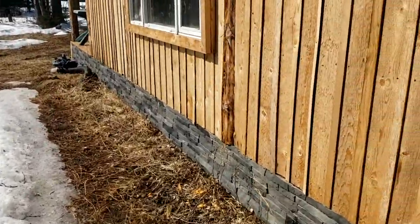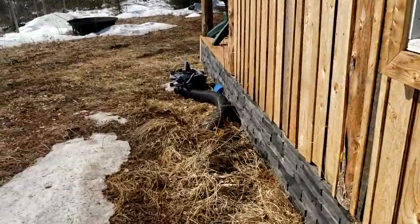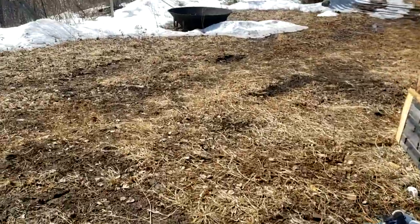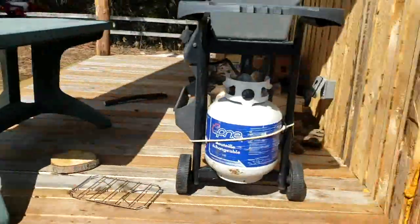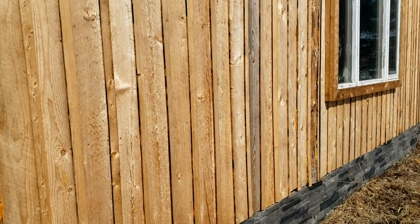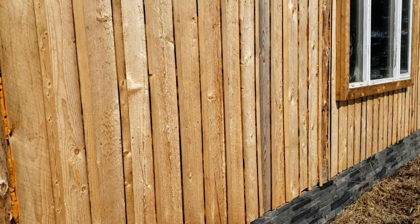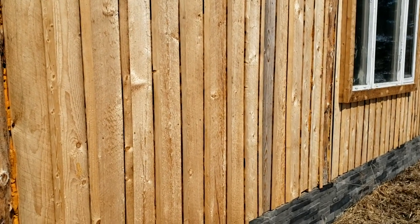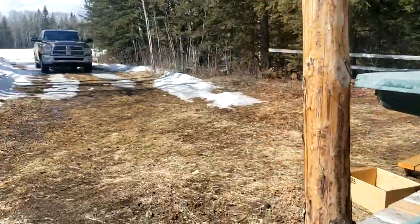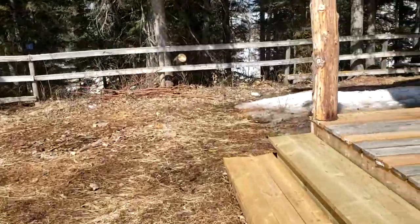So, a little information about the cabin for those who haven't seen my other videos. The cabin itself is 24 feet by 16 feet. It's a 2-story, or I guess you could say a main floor and a loft. The loft is 12 by 16. The main walls on here are 8 feet tall. Actually, a little taller than 8 feet. They're 9 feet and 2 inches, I believe.